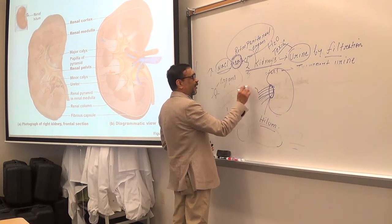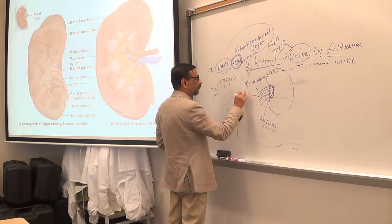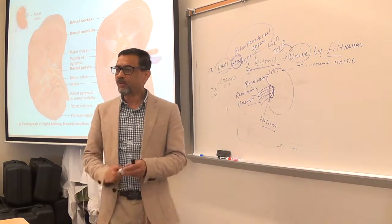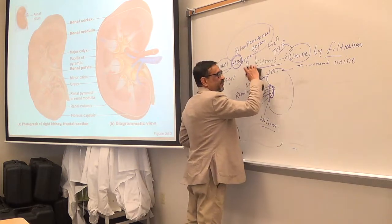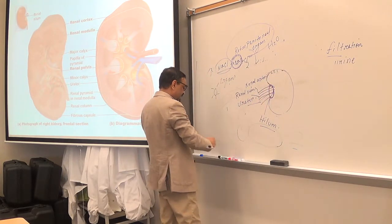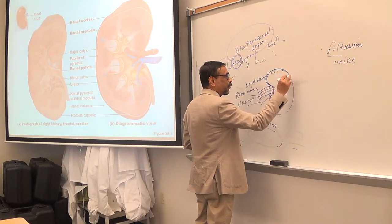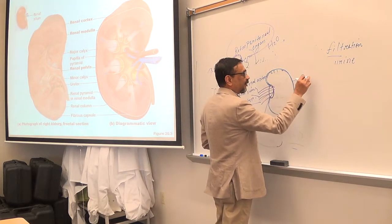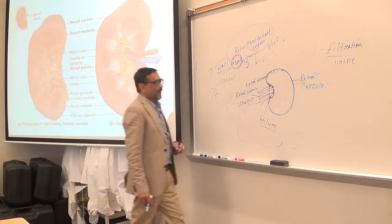Okay. So you have renal artery, renal vein, ureter. Okay? Pass through the hilum. Now, the surface of the kidney is covered by the renal capsule. So, the kidney is covered by a connective tissue capsule or membrane that is called the renal capsule. Renal means kidney. Okay, that is the outer surface.